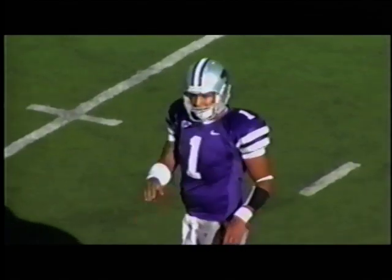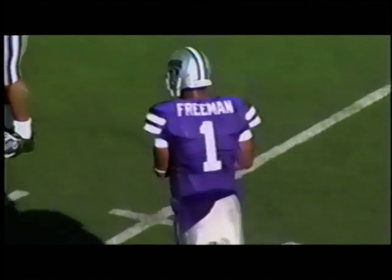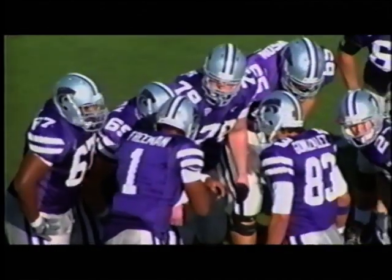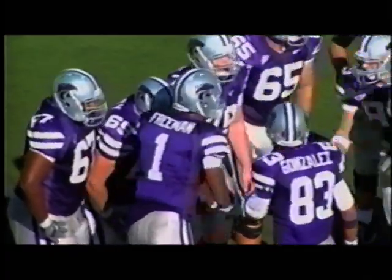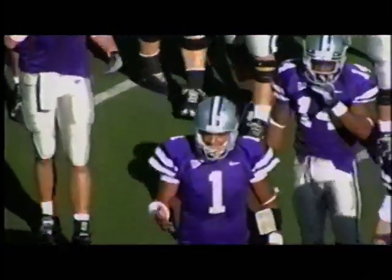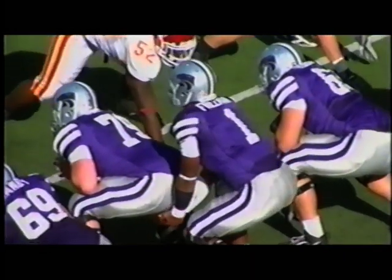It's 3rd and 6. Already 6 tackles for Bowen, the leading tackler in the country, with 107 coming into play here today. They're having trouble getting the signal. Josh Freeman with the clock down to 5 already is going to call timeout. Ron Prince also signaling timeout. That doesn't hurt Kansas State in the first half. First timeout. 3rd and 6, Cats. Here we go. There's the snap by Bedore.